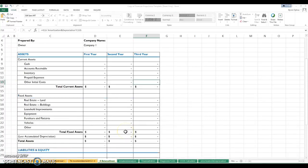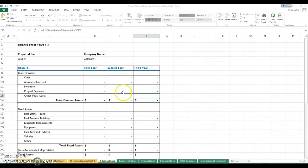Okay, the reason this happened, let me explain that first. When we changed the amortization of the startup cost from 3 years to 1 year on the additional inputs tab, that made some changes, but this form didn't pick up those changes. And you're going to find, not in the inventory, but in the prepaid expenses, you're going to find some amounts, and I think other initial costs as well.